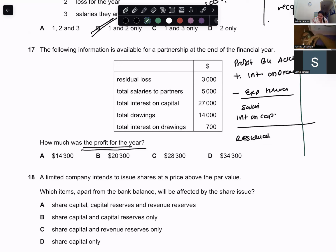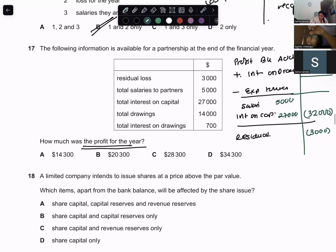You have a residual loss of 3,000. Total salaries to partners is 5,000, interest on capital is 27,000. So total is 27 plus 5, 32,000. Interest on drawings is how much? 700. Now go reverse. So 3,000 plus 32,000 minus 700. 3,000 plus 32,000 is becoming how much? 35,000. So from 35,000, if you remove 32,000, you will get 3,000. Am I clear? So the answer is 34,300 because you have to subtract.